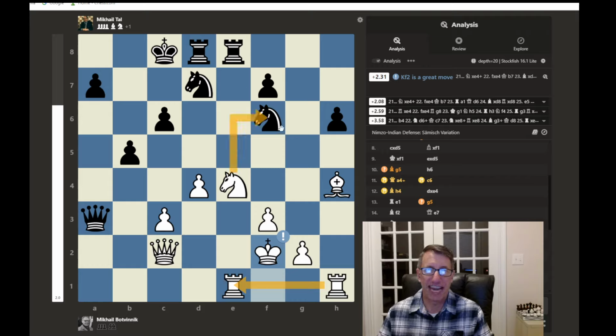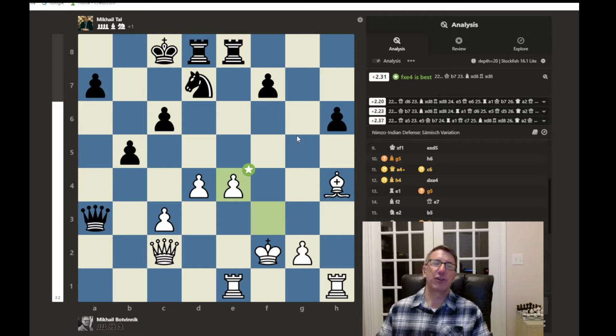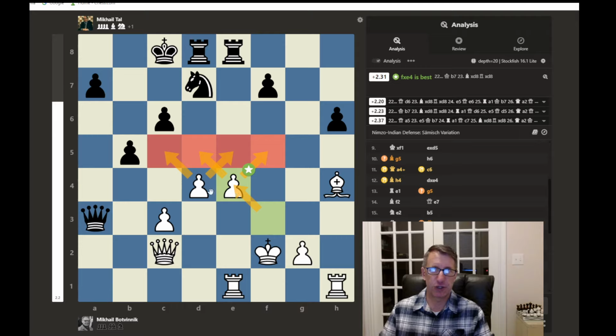So if we have a capture here and the knight captures, the rook captures, well, then this rook would be able to capture here. So knight captures, pawn captures towards the center. Another habit to get into is if you have the possibility of capturing with a pawn on the edge of the board towards the center, it's usually good to do that, especially if you have a choice of capturing away from the center or towards the center. In general, it's good to capture towards the center because now you have another pawn in the center that controls all these squares along with the pawn beside it.